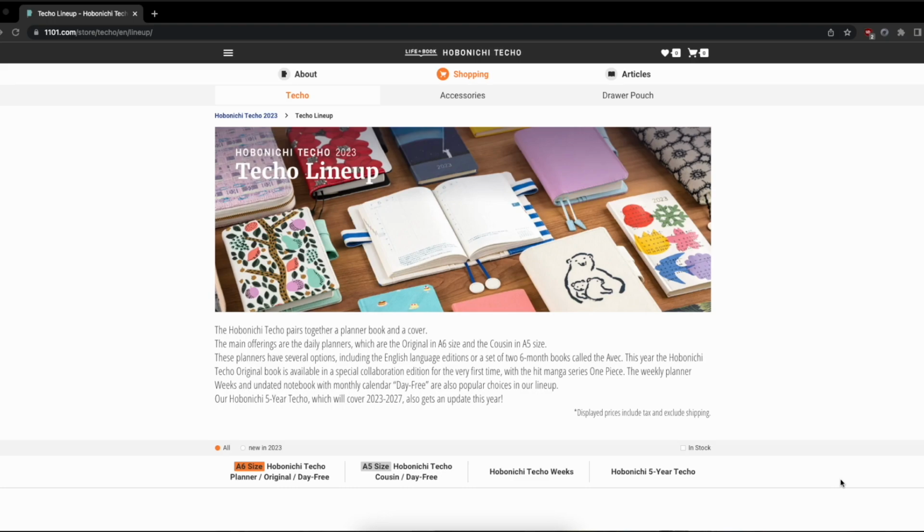I think today I'm gonna go over just the covers and the weeks designs, because if I were to go over everything in this lineup, we would be here literally forever. I could talk for days about all the pencil boards and accessories and all of that kind of stuff. So to try and keep this short, we're just gonna do the covers and the weeks. But if you guys wanna see another video with the accessories and the drawer pouches and all of that, I'd be happy to make that.